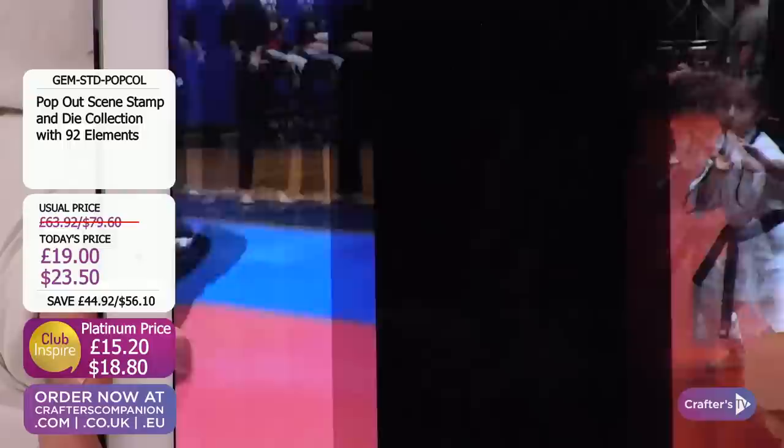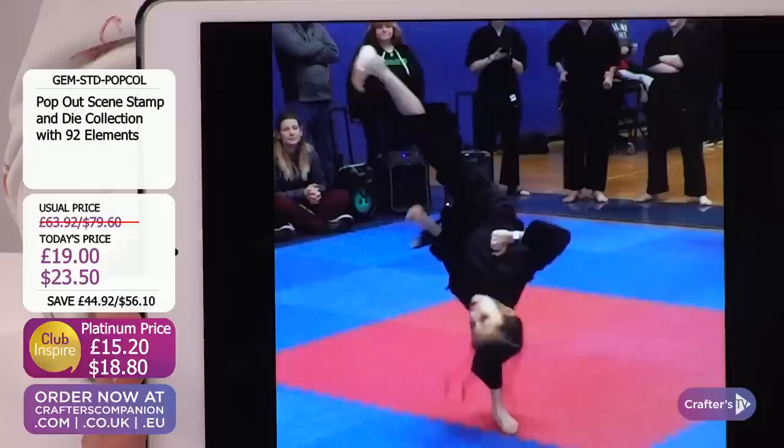I don't even know what you call that, but that just looks... That's her foot on the floor. I thought she was doing a handstand, but no. One foot on the floor, one in the air. Wow. That is unbelievable. That is impressive. Unbelievable. 10 years old.